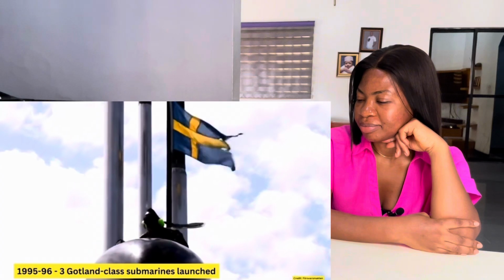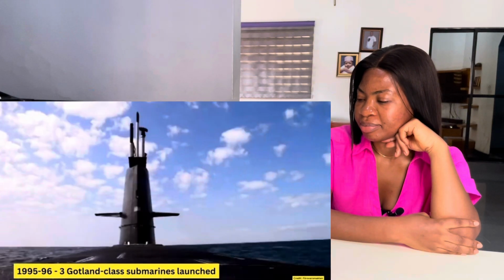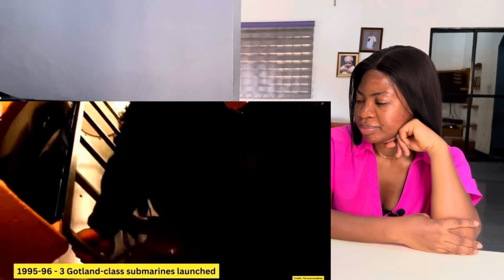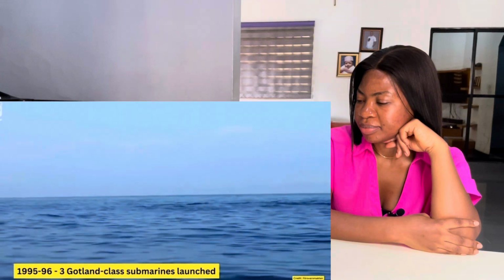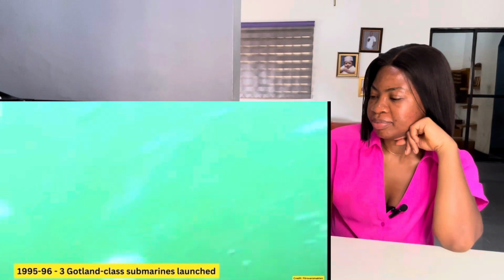And now we come to where we started this episode. In 1995 to 96, Kockums delivered 3 Gotland-class submarines, Gotland, Halland, and Uppland. These submarines were a further evolution of the HLA class, designed with longer hulls to accommodate their advanced Stirling air-independent propulsion systems. This innovation significantly increased their underwater endurance.